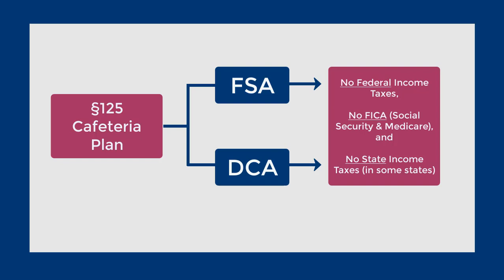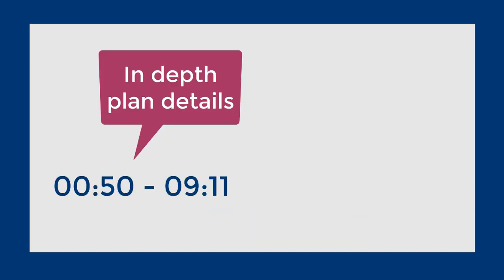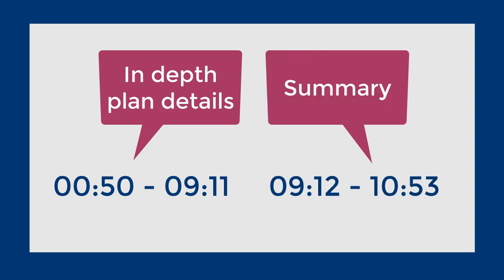Therefore, you can generally save between 20 to 40% of your medical and daycare expenses, up to certain limits, because you are allowed to exclude these amounts from your income when reporting your taxes. We're going to spend the next few minutes going into detail about each of the two plans, and we will then summarize the important items at the end of this video. Let's begin with the Medical Flexible Spending Account.